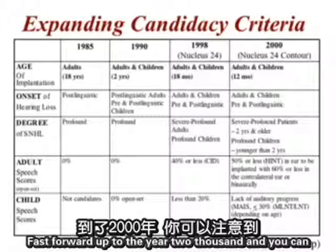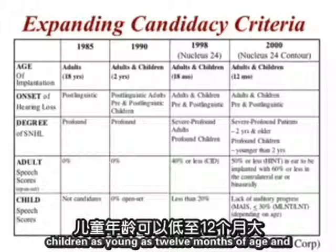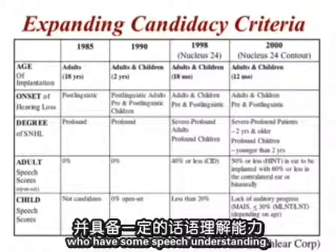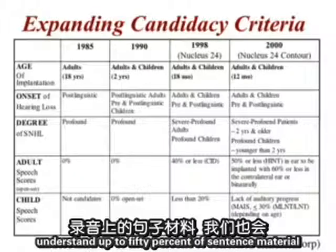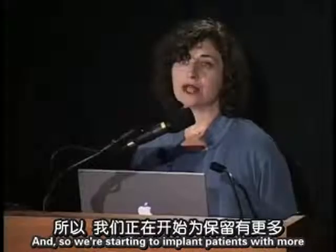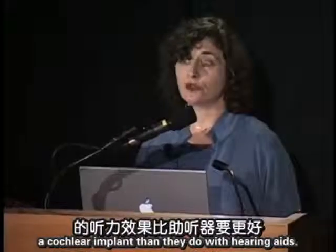Fast forward up to the year 2000, and you can see that now we're implanting adults and children as young as 12 months of age, and who have some speech understanding. And we're also implanting adults who now can understand up to 50% of sentence material in a tape-recorded message. And so we're starting to implant patients with more hearing because we know that they will do better with a cochlear implant than they do with hearing aids.